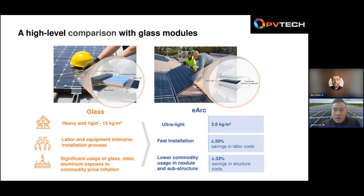And just a high level comparison with glass modules. Glass modules typically weigh 15 kilos per square meter. Our solution weighs 2.8 kilos per square meter. Again, don't need racks, don't need rails, don't need ballast. So our installation methodology is much quicker. And because we don't use aluminum and steel in our module or in our BOS components, we're insulated from commodity fluctuations.